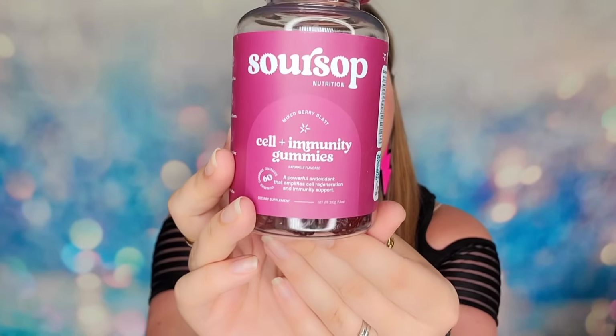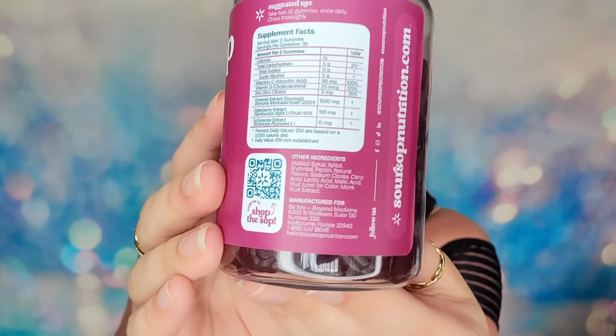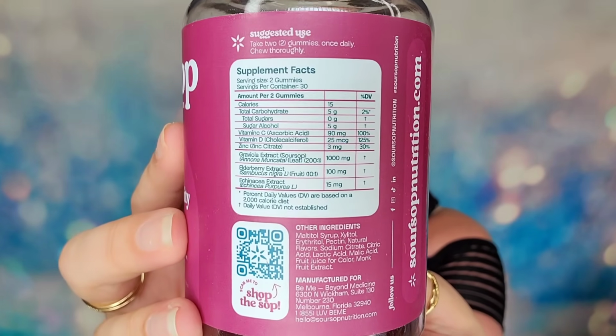Zinc and elderberry, really great ingredients. Well, and vitamin C as well, that will help to kind of boost that immune system and to help fight off any sort of sickness out there. So I definitely see why they're saying this is like an immunity gummy. I don't really know anything behind the whole cell regeneration, so I'm not really sure the details behind that. That's what they're advertising. I'm going to show you guys what the supplement facts are.